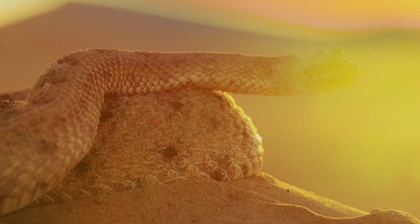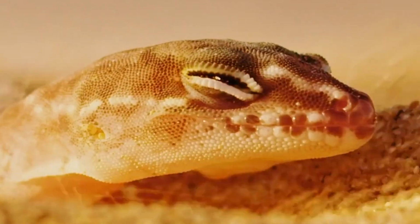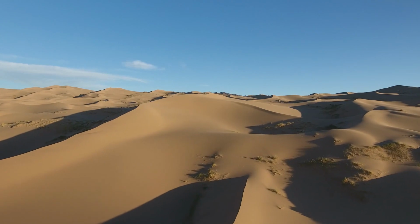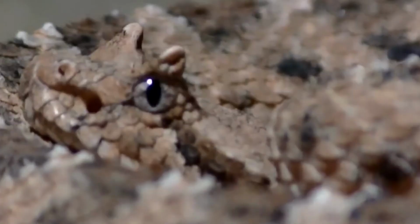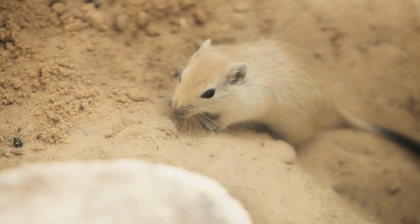As juveniles, Sidewinder rattlesnakes are only big enough to eat small prey like lizards. In fact, their diets consist almost entirely of small reptiles until they get big enough to take down the relatively larger creatures of the desert. Adult Sidewinder rattlesnakes eat lizards, birds, and rodents. The biggest component of their diet is mammalian, with mice and rats high on the list.